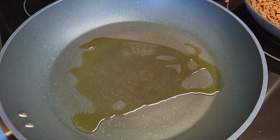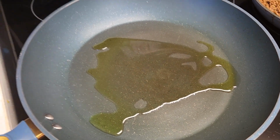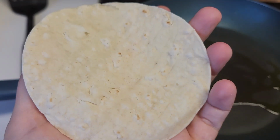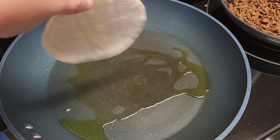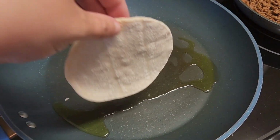Next, over medium heat, you're going to want to heat up 1 tablespoon of olive oil. And then you're going to take your smaller tortillas. So I'm just doing street tacos. And then you're just going to want to toast them in the olive oil on both sides until they're crispy.